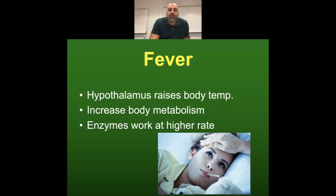All right, fever. So fever is a good thing. Everyone's so apprehensive about fever. You shouldn't be throwing Tylenol or ibuprofen immediately when you see a fever. A fever is a good thing. The body is raising temperature through pyrogens. Pyrogens are stimulants that are released by white blood cells. There are exogenous pyrogens, like bacteria, that can stimulate our hypothalamus. So these pyrogens go to the hypothalamus, and that's what's going to stimulate fever.